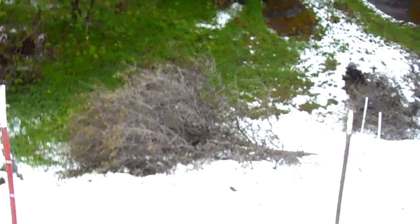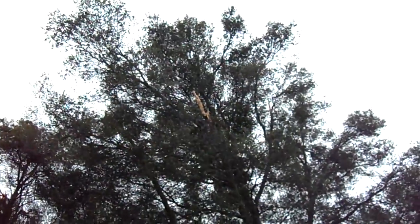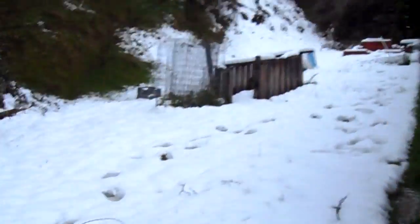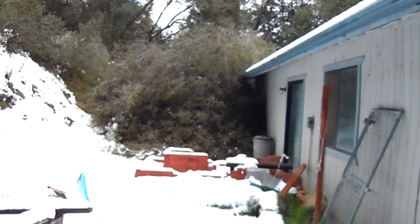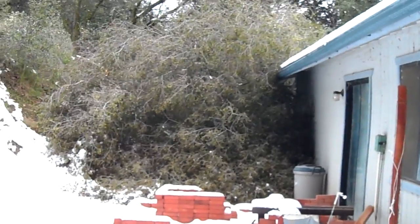Now around the back here, you can see the top of a tree that fell. And there's where it fell from. And here's the house. I'll come around and shoot it from the other direction to give you a perspective of how close that came to the house. But from here you can see that corner where the tree fell and is touching the house.